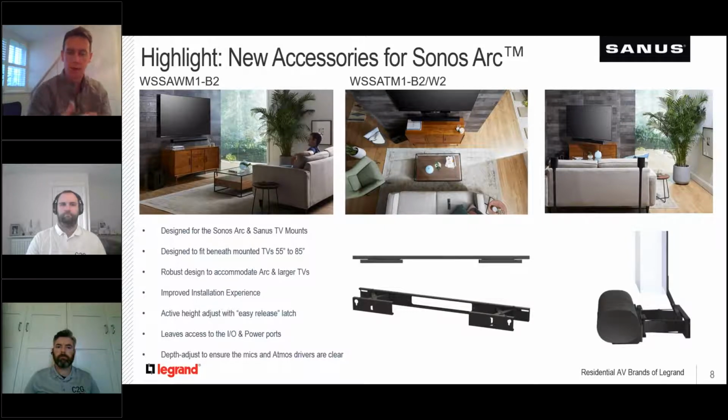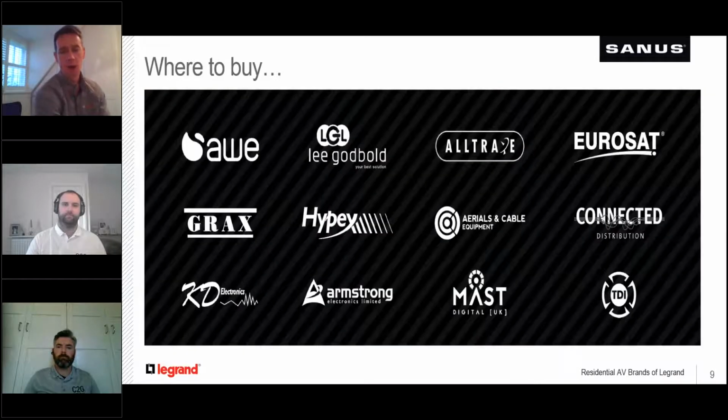So it's really unique to the market. There's other versions available from Sonos and other players out there, but this is really unique to the market. One that actually mounts to the mount, it actually allows you for the Arc to sit flush with the TV as well, so it gives you that option as well. And available in 2 colours, so black and white, to suit the matching colour of the Sonos Arc product.